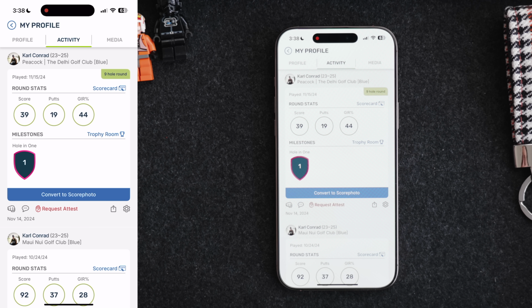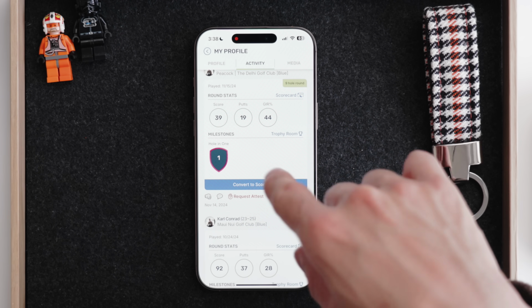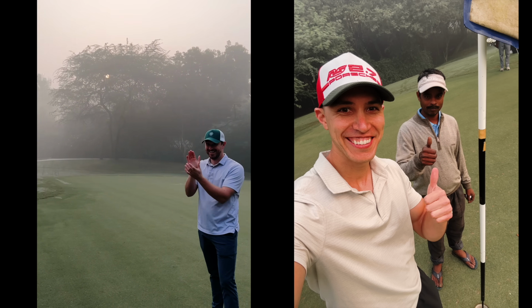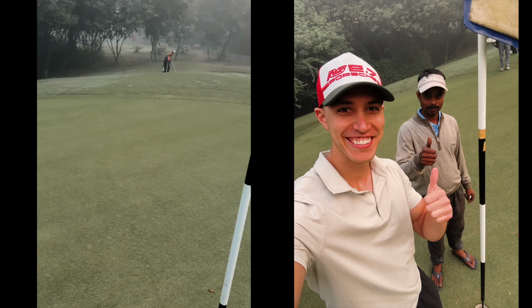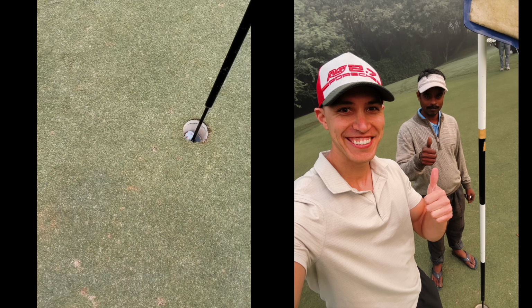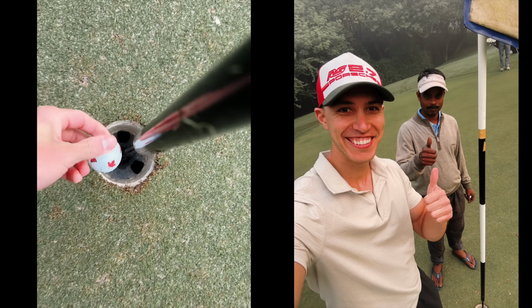I think it's like 25, but you can see the last match that I played was back in Delhi in November of 2024. I got my very first hole-in-one, which yeah, it's pretty special, as I think I've only played like 25 rounds of golf in my life. So that, yeah, was something that I'll never forget. And hopefully this year I can break 100 regularly. That would be pretty dope.